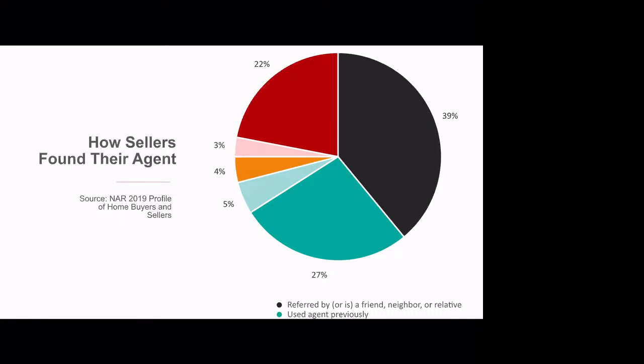So you got to lean on your database. What does this data tell you about the importance of building relationships? I mean, what do you guys think? Do you think that you have people in your sphere that could refer listings to you? Nobody wants to speak up. That's okay. If there are, I haven't found them yet.